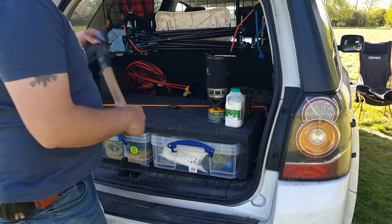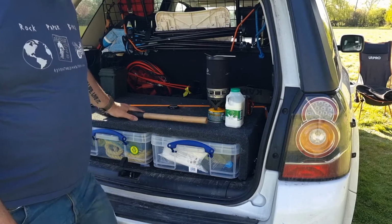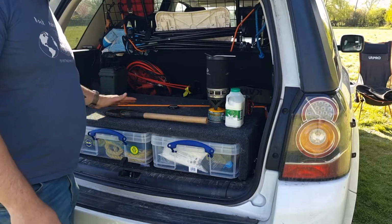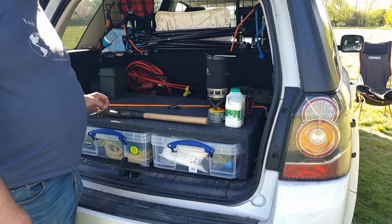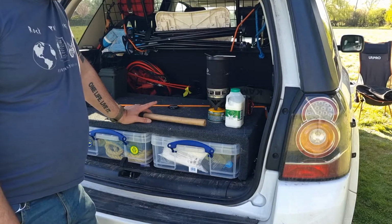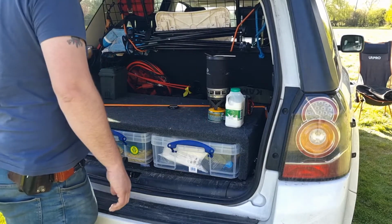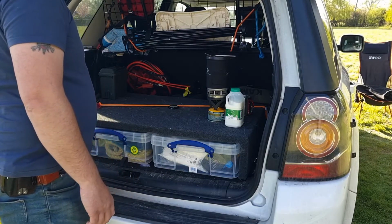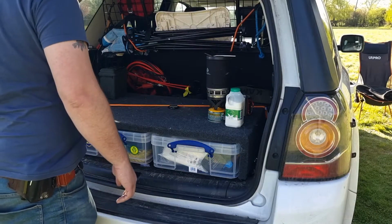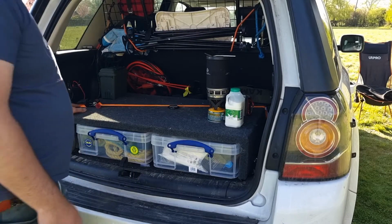In the side, down the side, I also keep my axe. That's for obvious reasons not for protection, because we don't do that sort of thing in the UK. This is for wood splitting. We've got a wood burning stove in the trailer, and a fire pit as well, so it comes in handy for that. I tend to keep it wedged underneath the strap there, because that keeps it quite secure.